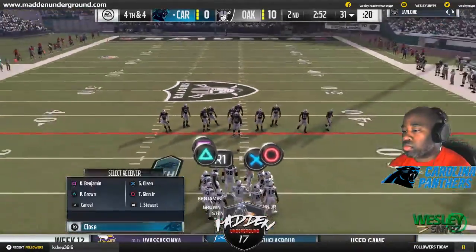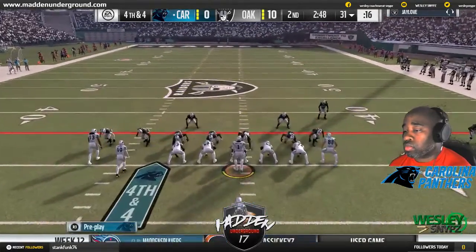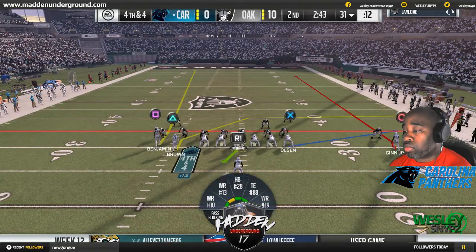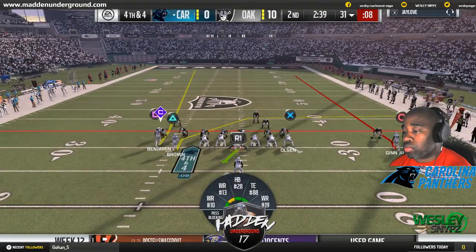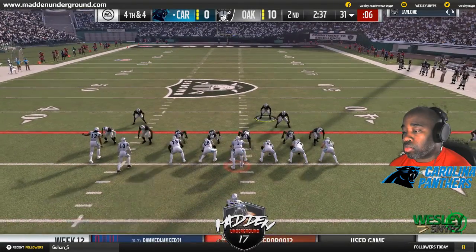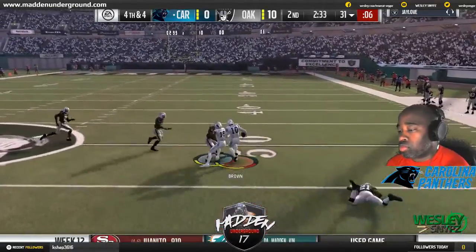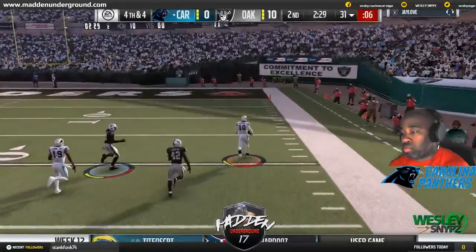NFL teams last year a little under 50% on 4th down conversions. This is a bit tougher. 4th and 4. They will go for it. Now Newton. He gets it to Brown. Complete. There he goes, right side.